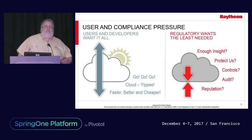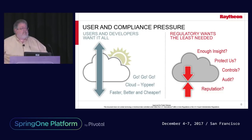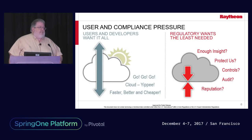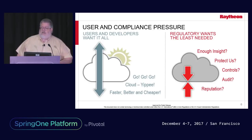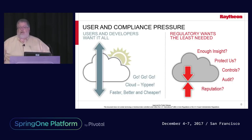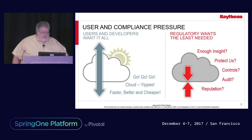Throw into this that we have opposing forces, desires. We have a user community and a development community that is striving to go as fast and as far as they can, as quickly. It's a very, very sunny landscape. And of course, we have our regulators and our compliance folks who are ensuring that we don't take unnecessary risk for the enterprise and ensuring that we're doing things that will pass audit and not provide either enterprise or our customers' risks to be elevated beyond what they are in the normal operating environment.